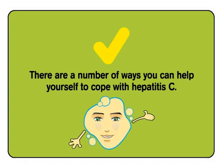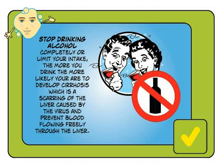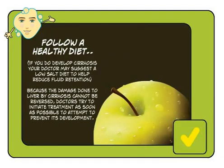There are a number of ways you can help yourself to cope with hepatitis C. Stop drinking alcohol completely or limit your intake. The more you drink, the more likely you are to develop cirrhosis, which is a scarring of the liver caused by the virus, and prevents blood flowing freely through the liver. Follow a healthy diet. If you do develop cirrhosis, your doctor may suggest a low-salt diet to help reduce fluid retention. Because the damage done to the liver by cirrhosis cannot be reversed, doctors try the treatment as soon as possible to attempt to prevent its development.